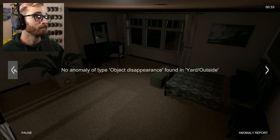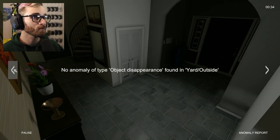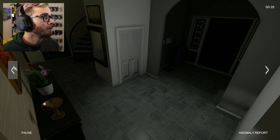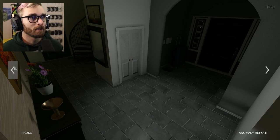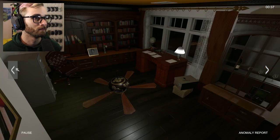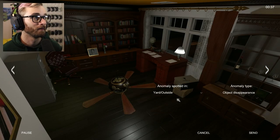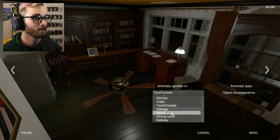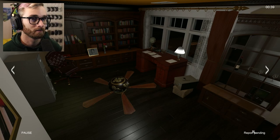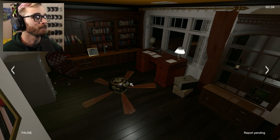That might not have been a thing. Dude, this one's tough. I feel like it's harder than the others. Object movement, object disappearance. Doesn't look like anything's moving. Spot the difference. Study. Object movement. Because that's obvious.